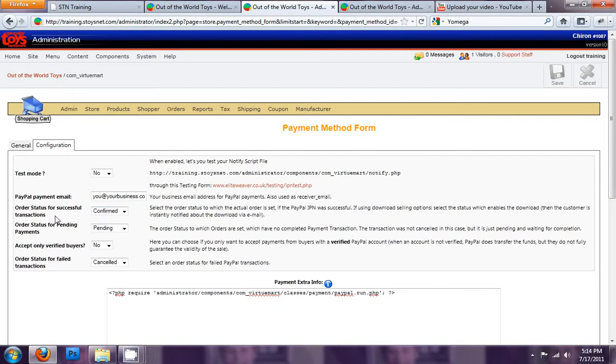And those statuses can be found under order statuses, list orders. You can also make a new order status that you can assign this successful one to. Maybe PayPal success could be an order status, so if somebody buys something and pays through PayPal, this would let you know that it was a successful transfer through PayPal.